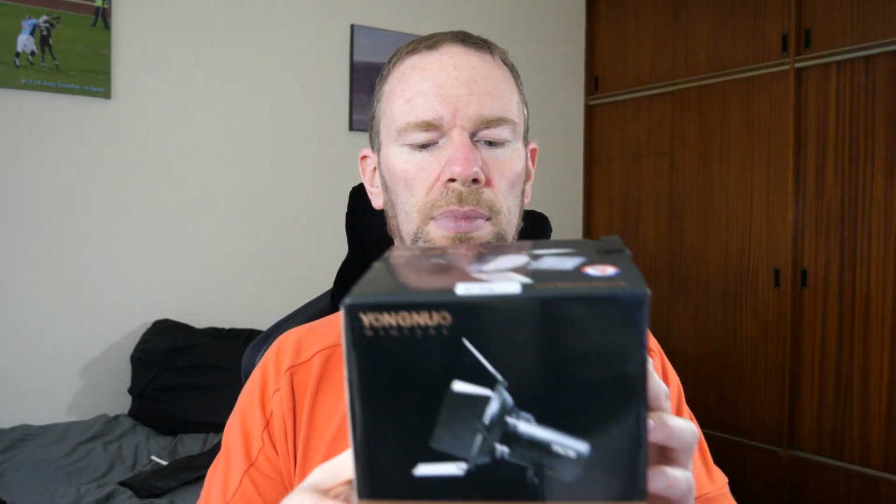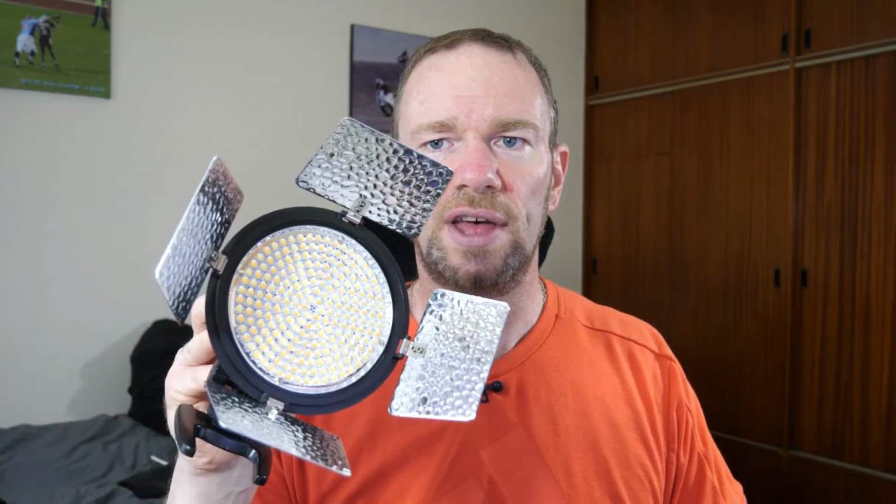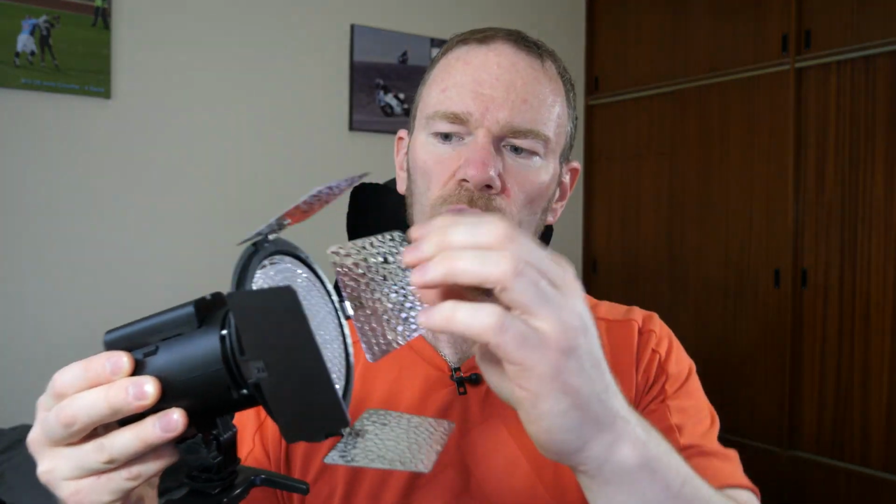So let's now take another look at the other lamp, which is more of a spot lamp. Again, it's by Yongnuo. This is the light itself. Again, it's got the barn doors, but it's more focused, it's kind of a spotlight. I didn't show you the controls on the back of the other one, I'll show you them later. We've got some different options here for the color temperature. Again, you can have 5500 or 3200.